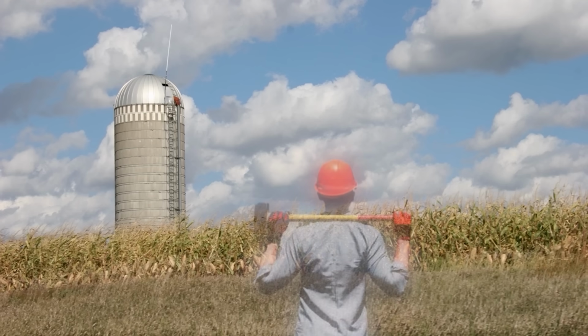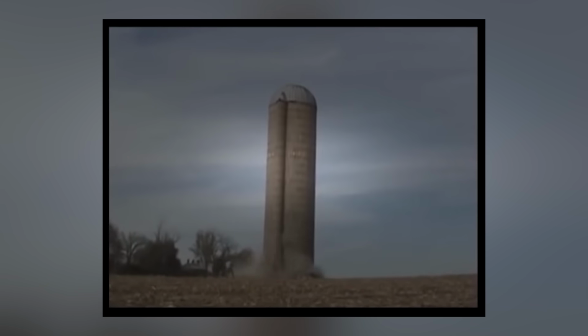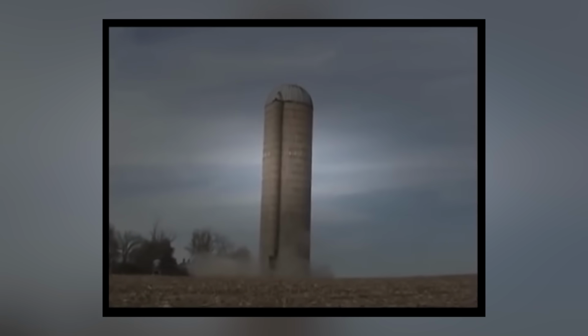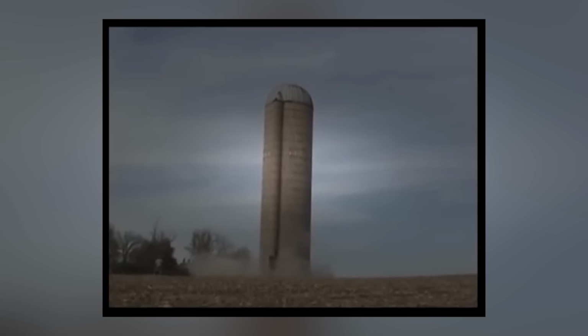Yes, he decided to bring down a silo using a sledgehammer. I couldn't believe this DIY could work, but here comes the silo crashing down. Small inconvenience though. The silo was very stubborn and refused to come down completely. Oh no!